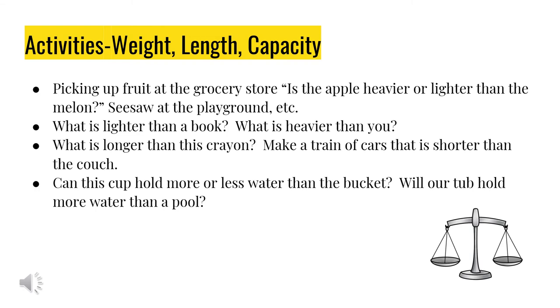Math activities using weight, length, and capacity. Picking up fruit at the grocery store. Is the apple heavier or lighter than the melon? Seesaw at the playground. Observing what you see, heavier and lighter. What is lighter than a book? What is heavier than you?